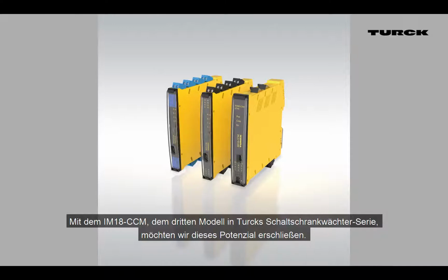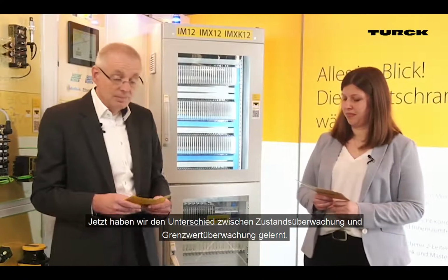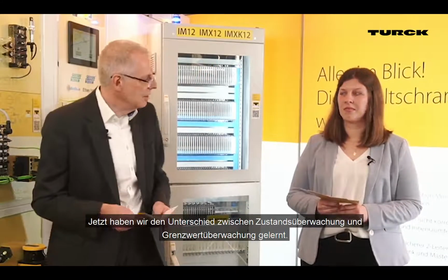And then we very quickly recognized the potential of condition monitoring in control cabinets. With the IM18 CCM, the third model in Turk's cabinet guard series, we would like to tap this potential. Condition monitoring of control cabinets not only takes place on-site, the data can now be transferred to the IT world. The IM18 CCM provides a very flexible and cost-effective platform that allows you to implement a customized solution for your requirements. Okay, so now we've learned the difference between condition monitoring and threshold monitoring.